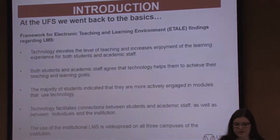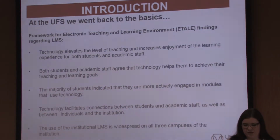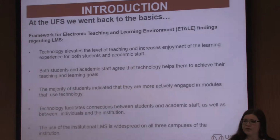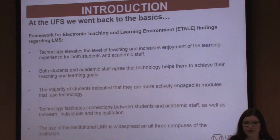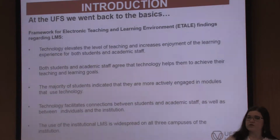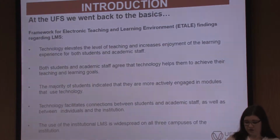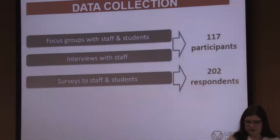The majority of students indicated that they are more actively engaged in modules that actually use technology. Technology facilitates connections between students and academic staff, as well as between individuals and the institution. Also in that study, we saw that the use of the institutional LMS at our university is widespread across all three of our campuses. Most of our modules are using Blackboard at the moment, which is our LMS.